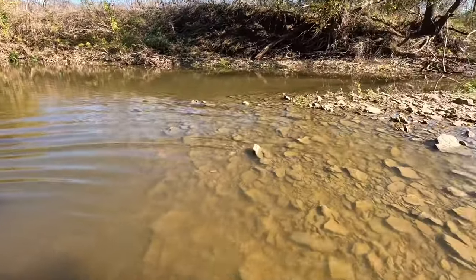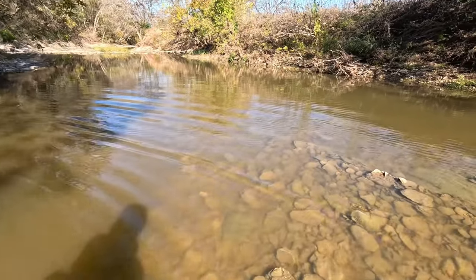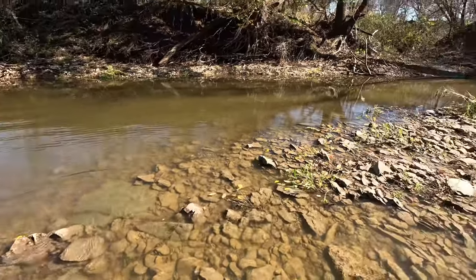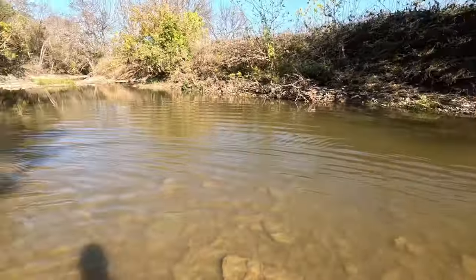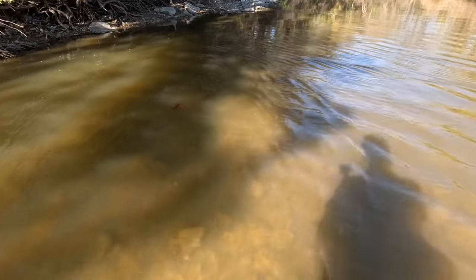Let's get back over here. The sun. We've checked most of that gravel bar and done pretty good. We got three so far. Amazing day.